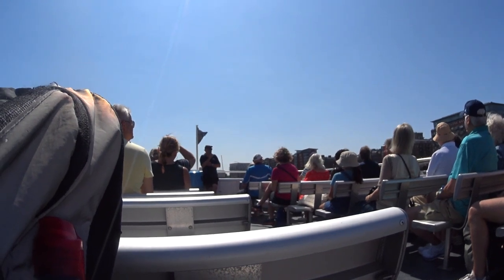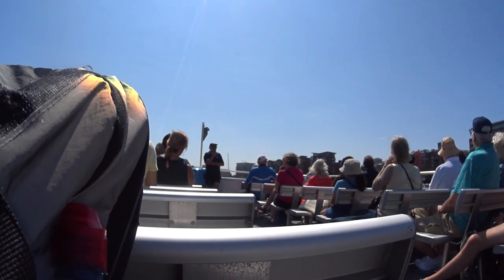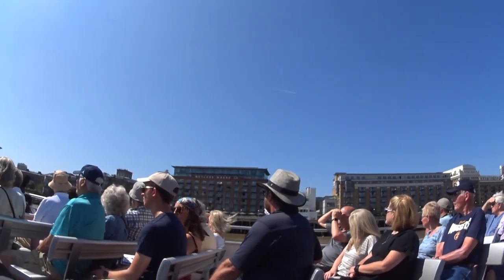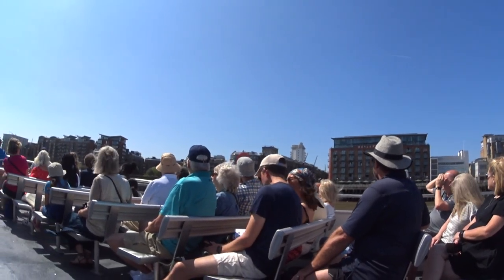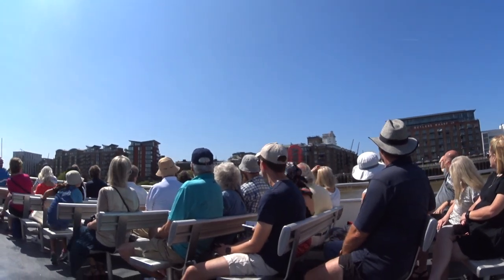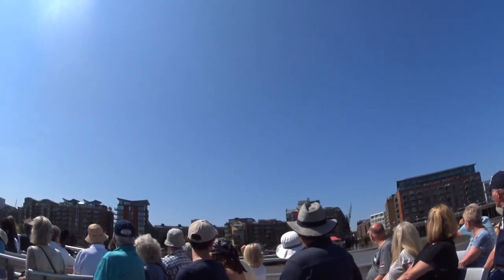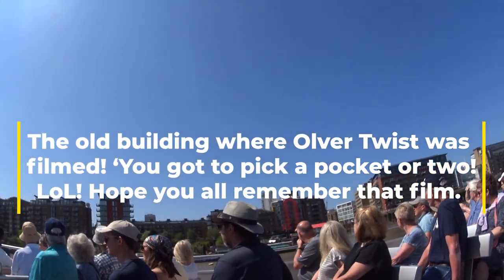Saviour's Dock, and it may look familiar to a few people on board. Has anyone ever seen the original film of Charles Dickens' Oliver Twist? Remember Fagin's den of pickpocket thieves next to the muddy old river? If you look up there, that's where all the location work was filmed, and it hasn't really changed at all. They're all listed buildings, so that's virtually exactly the same as when they did the original filming for Oliver.